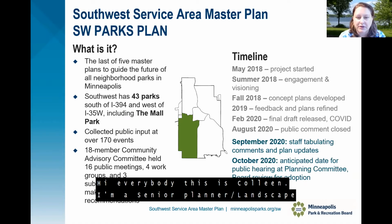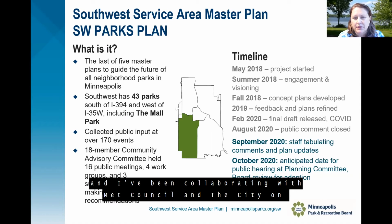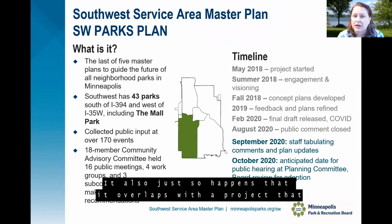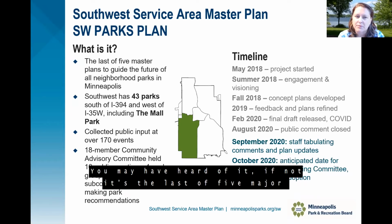I'm a senior planner, landscape architect with Minneapolis Park and Recreation Board, and I've been collaborating with Met Council and the city on this project since about half of it goes through the mall park. It also just so happens that it overlaps with a project that Park Board's in the middle of doing that I'm the project manager for, which is the Southwest Service Area Master Plan. You may have heard of it.